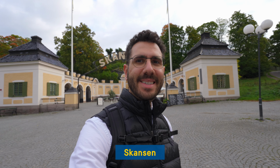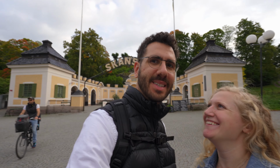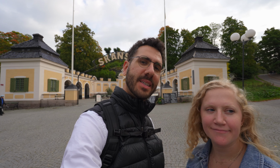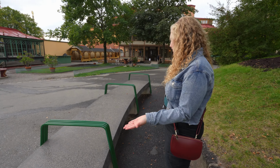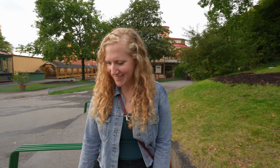This is Skansen, or what Karolina likes to say is the origin of Wisconsin. It is an open-air museum that you can walk through and see tons of different artworks and beautiful things, and that's where we're gonna go check out. This is the long bench. It's heated so that during the winter you can still sit on it.